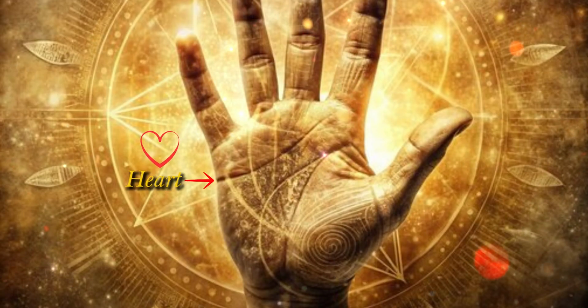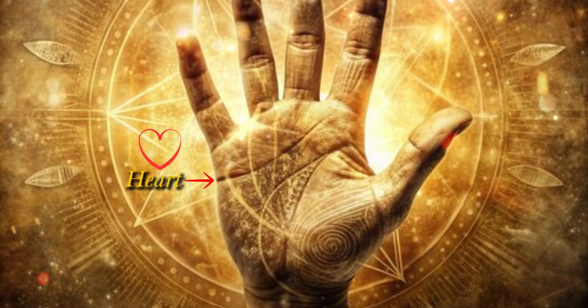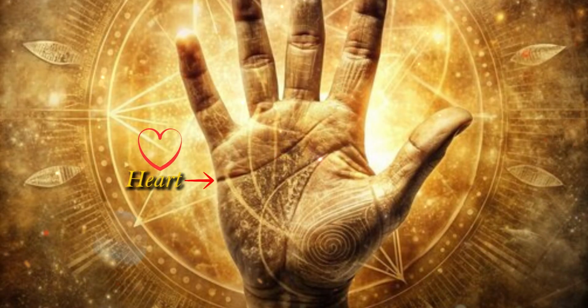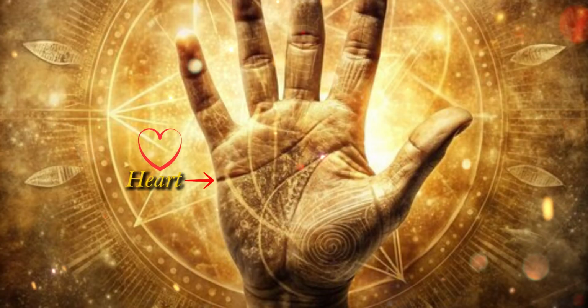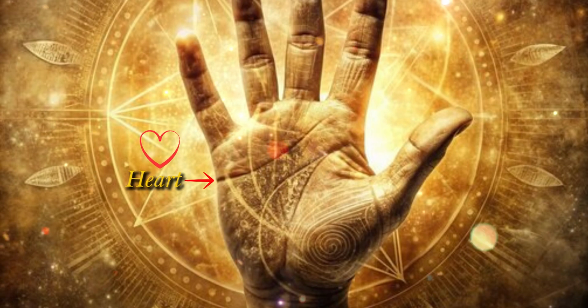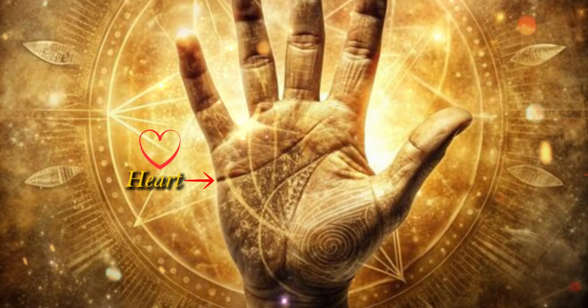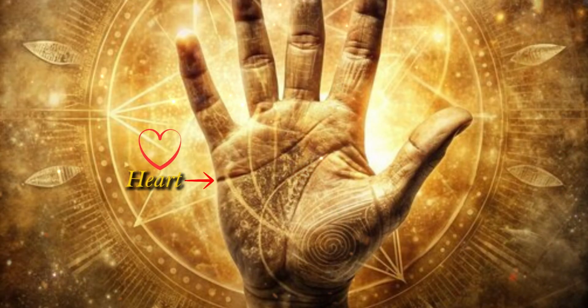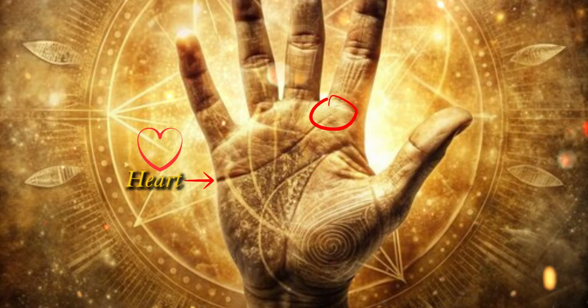If the heart line is short and straight, she has little interest in expressing love or romance. If the heart line is long, he, she will probably be a good lover, sweet, understanding, and romantic. If the heart line starts from the index finger, a happy love experience is predicted.